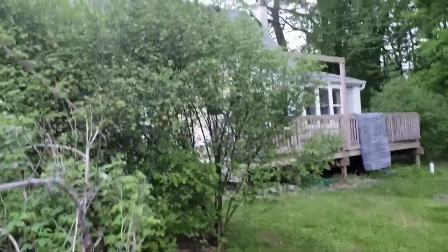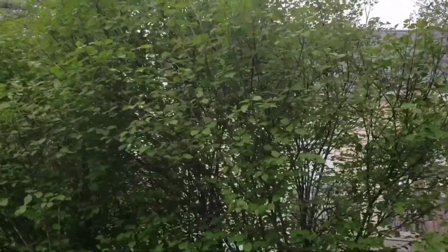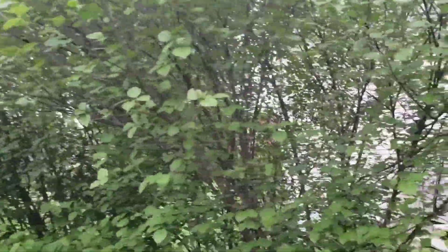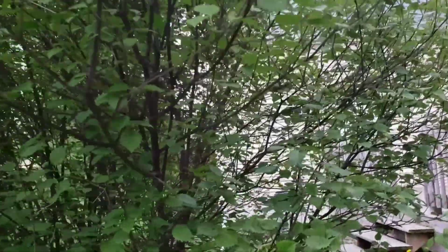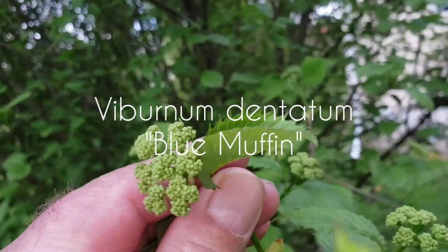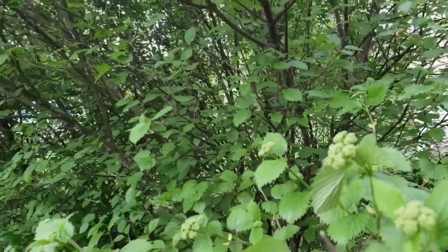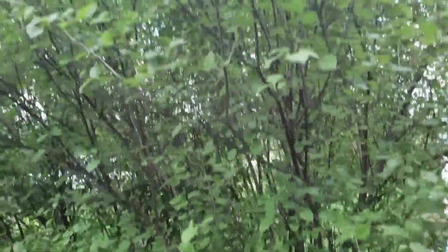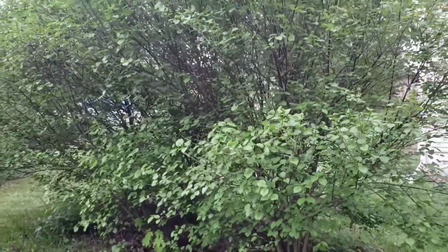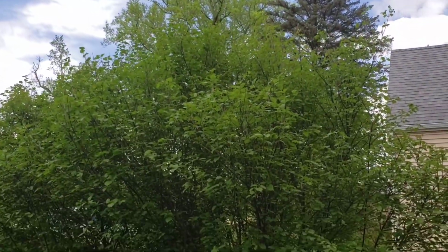Behind them you'll see these bigger shrubs. These are providing a shield basically between my backyard and my front yard, and they're a Viburnum. The variety is called Blue Muffin. Flowers are fairly small, but they're still early right now. They do provide an effective screen. I mean, they were really small when I planted them here probably 10 years ago. They're now probably about 8 or 9 feet tall.